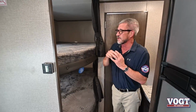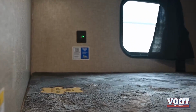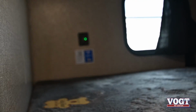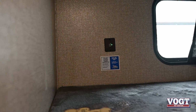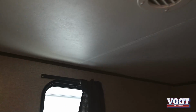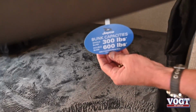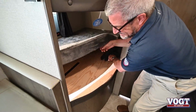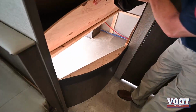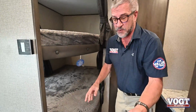And if you step back here a little further and look over to the corner, if you want to recharge your phone, you also can have USB charging ports to recharge phones. You have additional plug-ins that are there. There's air conditioning in this top bunk. And then the weight ratings are basically right here on the bunks in the lower portion that show the 300, 600. Also, if we lift this cushion and you want access to that storage compartment, you even can get it from inside as well as outside. So you have easy access.